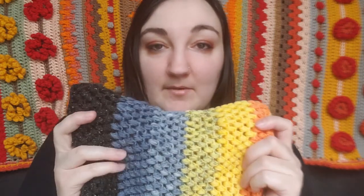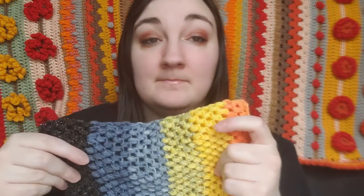When I divided the number of colors that I had, the pattern originally does 10 mini skeins, but I'm modifying it for my 13 colors. And unfortunately that gave me a lovely number of like 4.56 rows per color. And so I'm just doing 5.